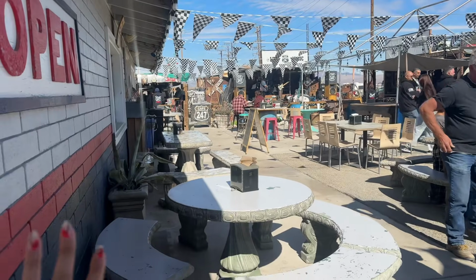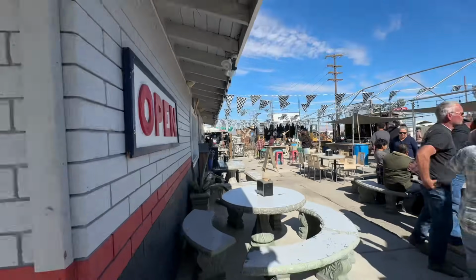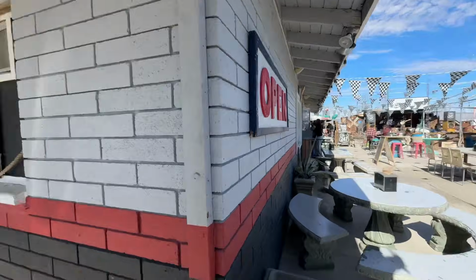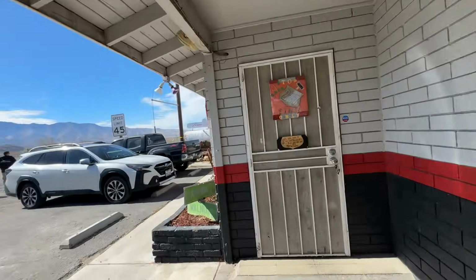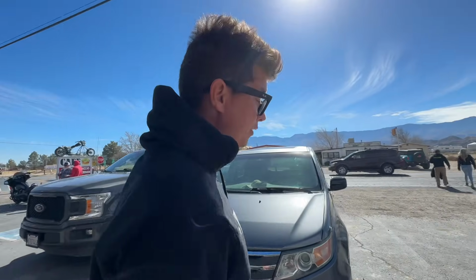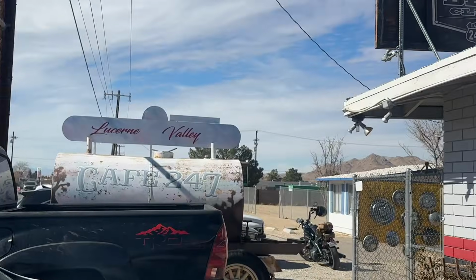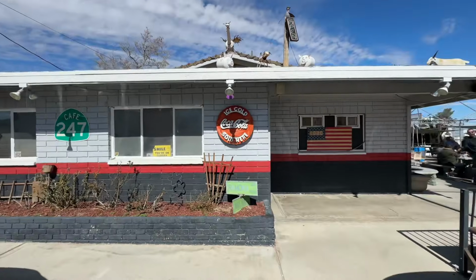So we quickly left Hammertown to run here in town, one of the local towns, for some food. And it was delicious. It was really good. So if you guys are passing through Lucerne Valley, Cafe 247.